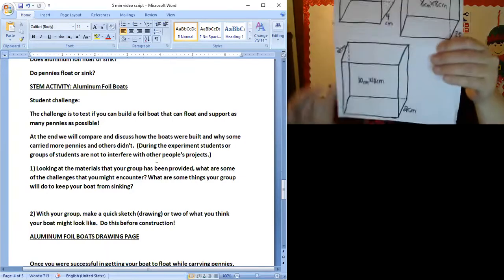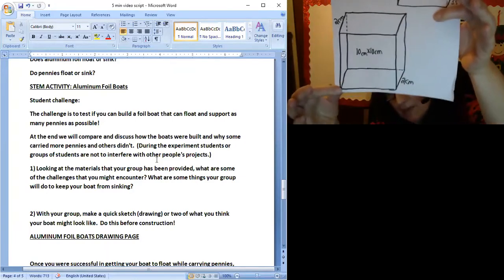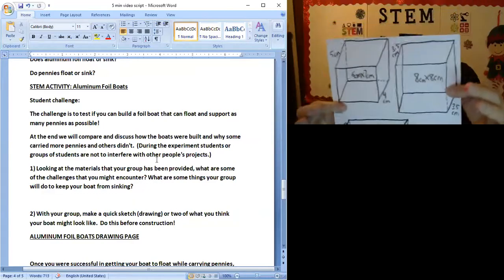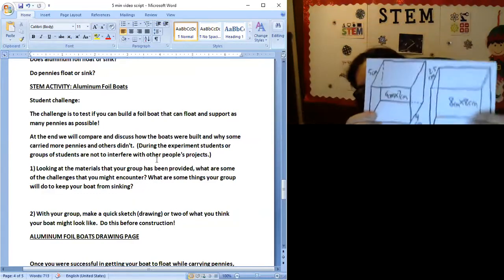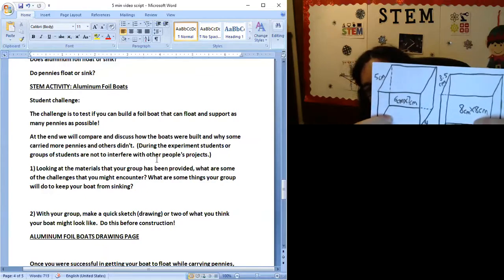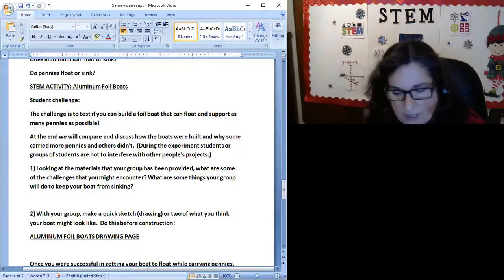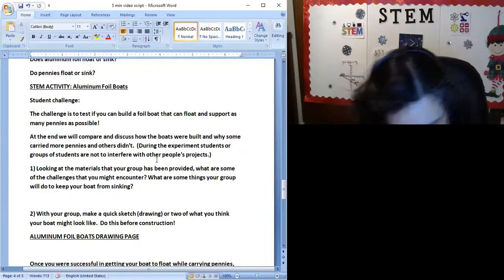Now, I've already done some drawings here for my own boats. I have a 10 centimeter by 10 centimeter by 2 centimeter. I have 2 other drawings, but I'm going to use one other one for the sake of brevity, a 6 by 7 by 4.5 centimeter. And they would do the same, and they would draw it and everything.